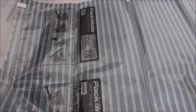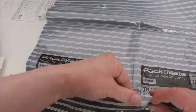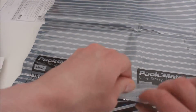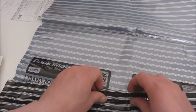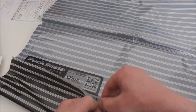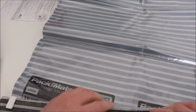So let's just see, according to the instructions, this is 50 by 70 centimetres or 20 by 28 inches, if you like old money. So let's see, this is all nicely sealed at the moment, I think. Yeah, that's all nicely sealed, that couldn't come undone. But you move it to the side like that. And it gets sealed again. Maybe that wasn't sealed the first time.